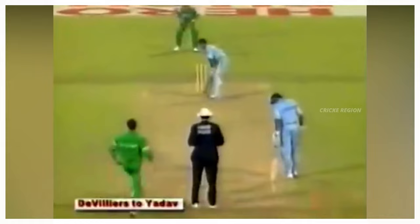Number 8. Vijay Yadav tried to place the ball through deep point and the third man area, but Jonty Rhodes took an outstanding catch, running through the field at the deep point region. This was during the match between India and South Africa, 1st ODI at Eden Gardens in 1993.